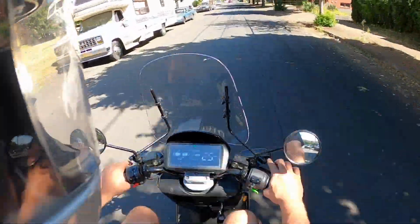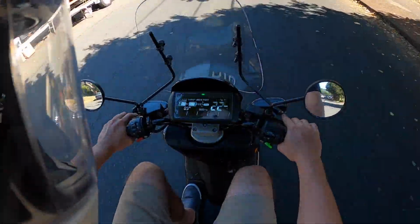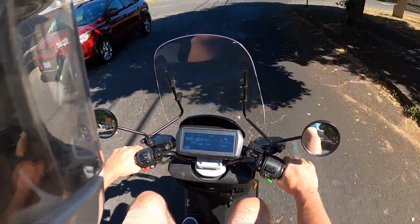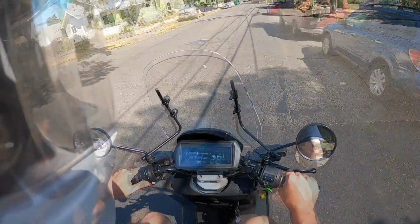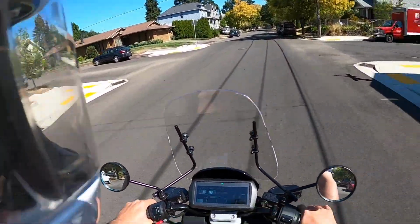We got regenerative braking turned on, which is cool. Every time I tap the brake, it'll show the icon for that right there, and then it shows you how much regenerative braking is happening, and that's recharging the battery just based off your braking. So we're at 89% now and coming up right on 10 miles.